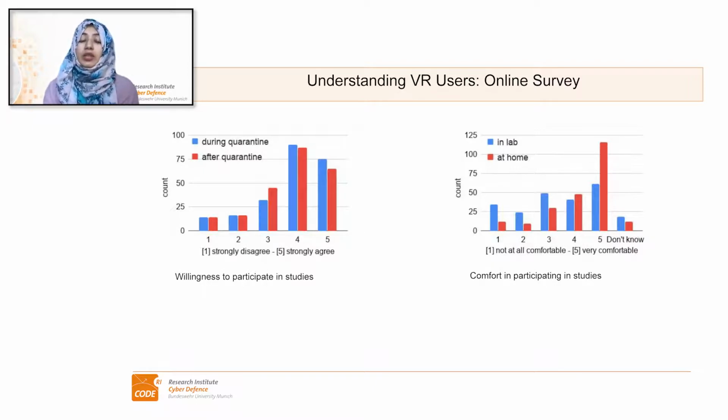We now look at the willingness to participate in user studies. The chart on the left shows that the majority of the participants strongly agreed to participate in studies both during and after quarantine. The chart on the right shows that participants are most comfortable participating in studies at home compared to participation in the lab.